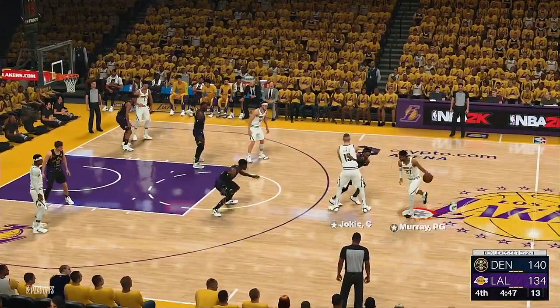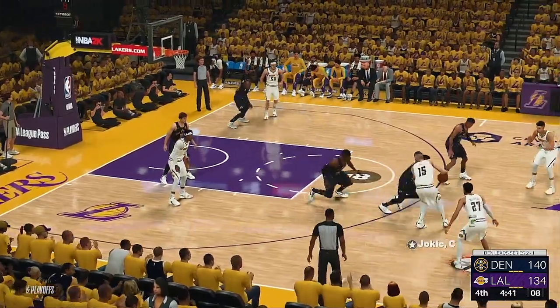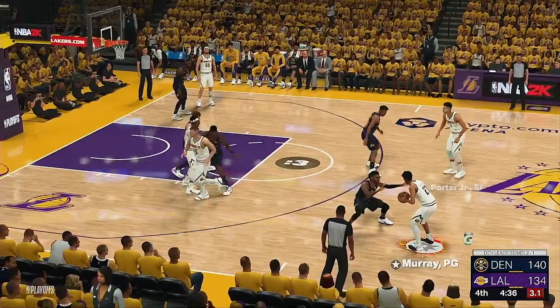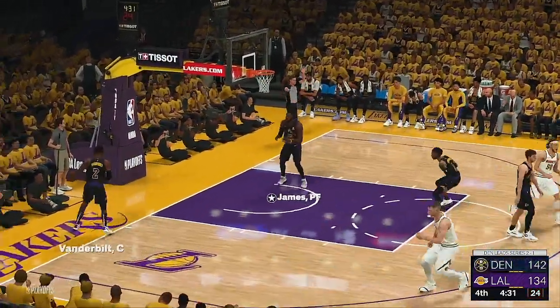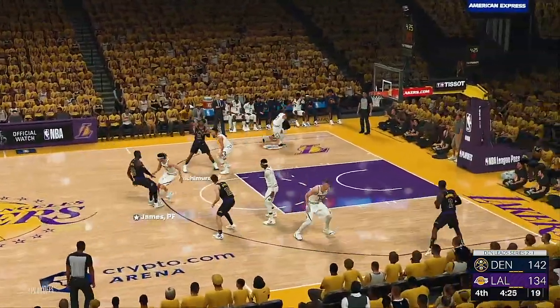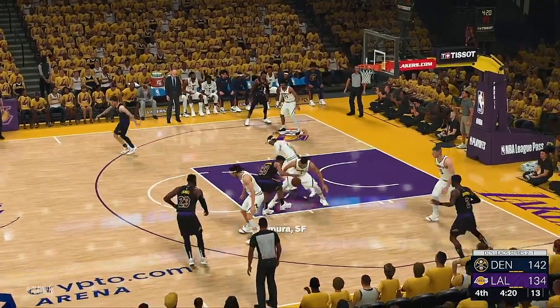And here's Murray. Back to Jokic. Clock at 6. The Nuggets need to get one up over Vanderbilt. And there's Jokic on the assist by Murray. Murray's got his 7th assist here tonight. Yeah, great pass to Jokic when he's ready to fire. And then he's straight into his motion.